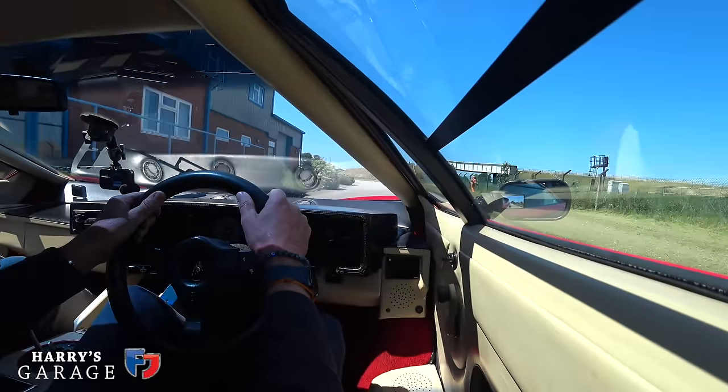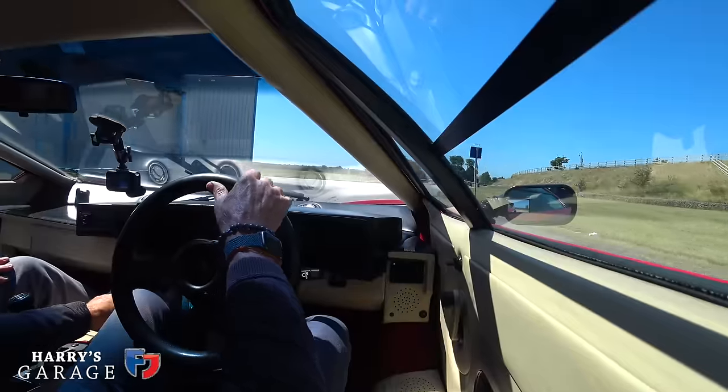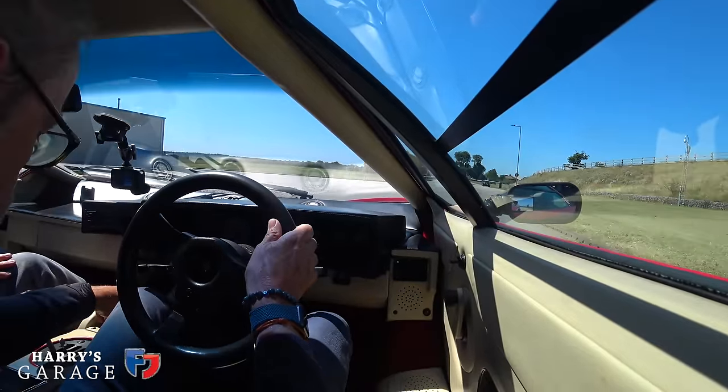First is almost 60 miles an hour in a Countach. I can't remember exactly how fast it is. That's how liberal you are with the... We've got heat, so we've got full heat on. We definitely don't need full heat today.